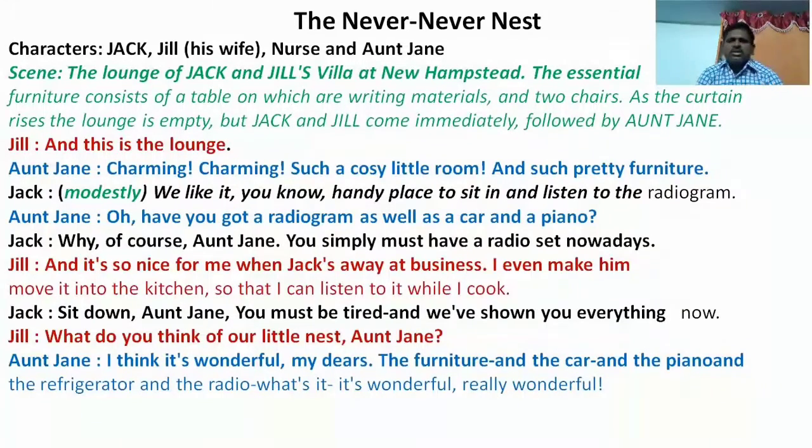The main motto of this lesson is cash down and buying things. Cash down and buying things. Living in your own house, not like a rented house. These are the topics which we are going to deal with in our lesson.